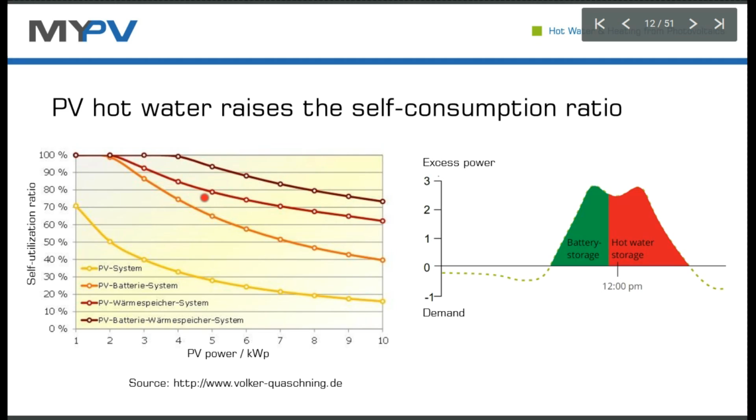But again, we are not competing with battery systems. For Sungrow, the combination with batteries is possible. And when you combine both systems, we can raise the self-utilization ratio even higher. Again, here is the priority. So priority should usually be on charging the battery. But actually it depends. It depends on energy prices. It depends on feed-in tariffs, if this is clever or not. For Middle Europe, this is the way that we recommend.